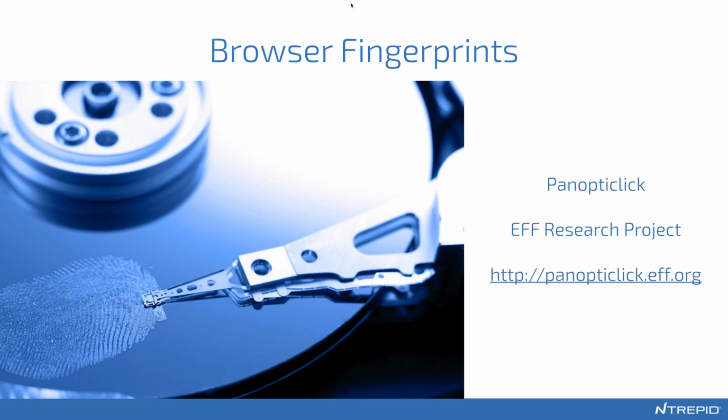I've used other computers. I've seen it as high as 22 bits, which makes it unique between me and 4.3 million other tested users. But there's other ways of tracking as well. It turns out that your hardware provides information. So I can do what's called canvas fingerprinting, where I put up a very high resolution vector image and then capture how it gets rendered.